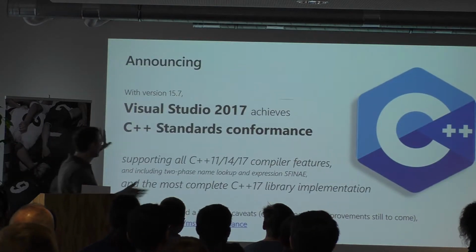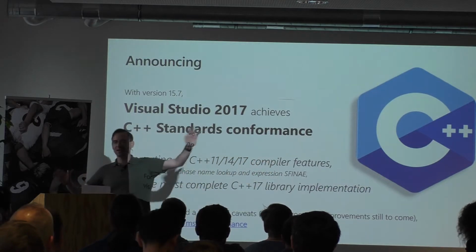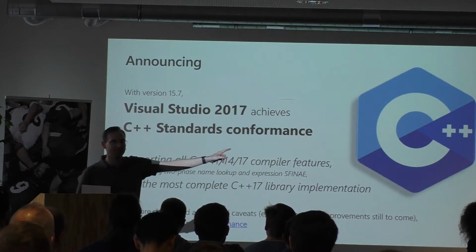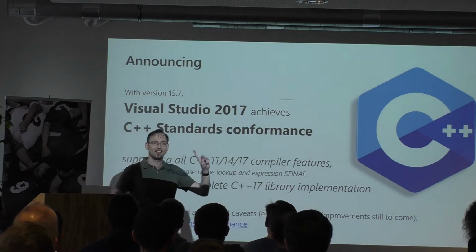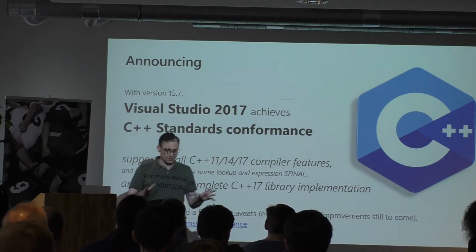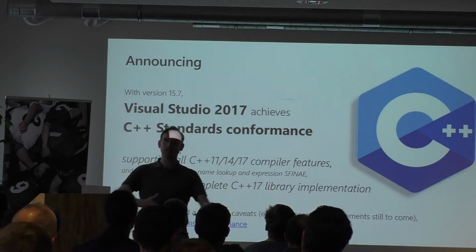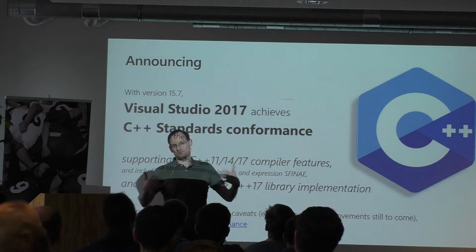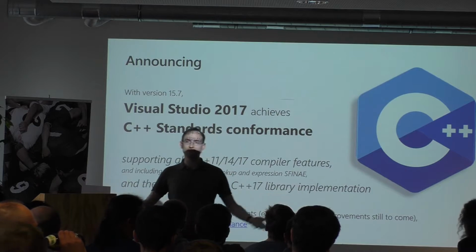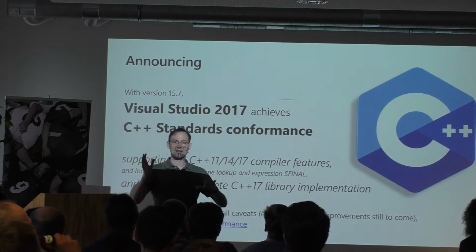All right, so big deal announcement, right? Visual C++. We announced when we released 15.7 that for the first time we hit standards conformance. And let me stress that for a minute. C++ didn't have a standard in 1993, right? The first standard was 98, which was I think the 3.0 region. And just to acknowledge it, we never hit it. We literally never had anything that even came close to matching the standard.